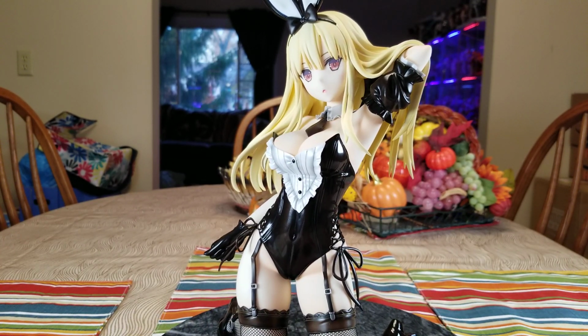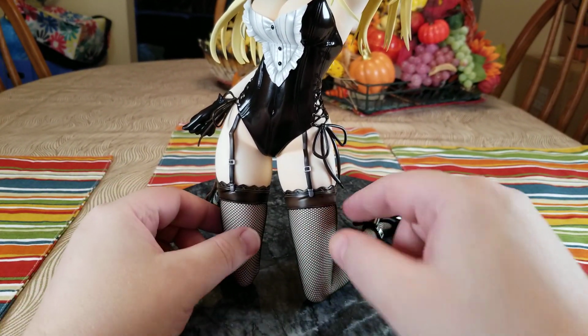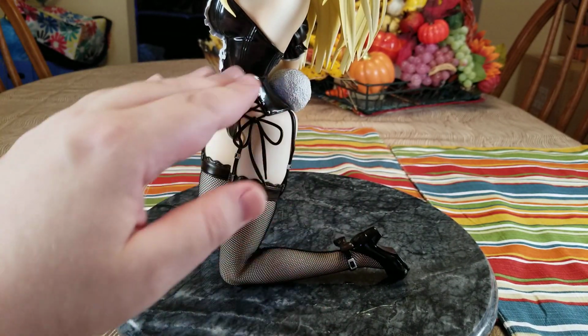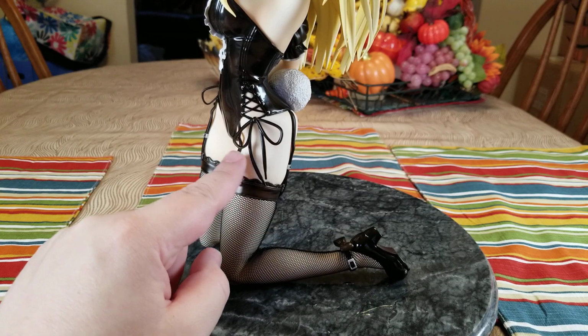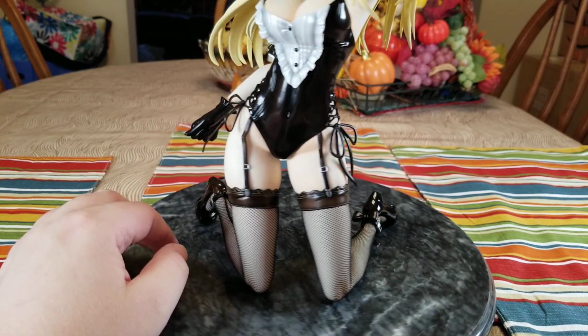And her tights, fishnet stockings, they're real fishnet stockings. But I'm liking how they're changing it up. They've always done full fishnet stockings up to the butt and the bunny suit and underneath. But I really love that they started doing thigh highs. Gives you some very nice zettai ryouiki.